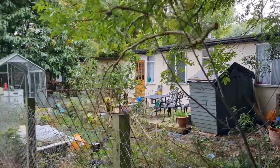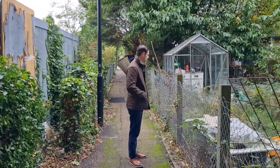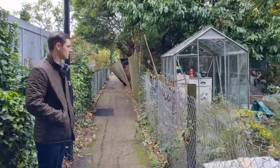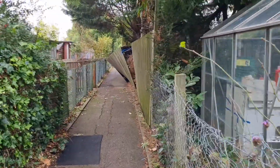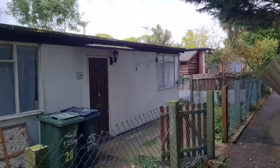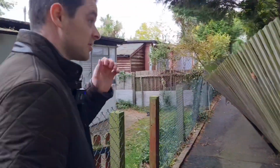All very quaint. Keep coming, cameraman. Really don't see places like this anymore at all. Obviously, just got done by a spider web. I was talking with my cameraman about it before we got here and just how unique this is, especially for us as Londoners.